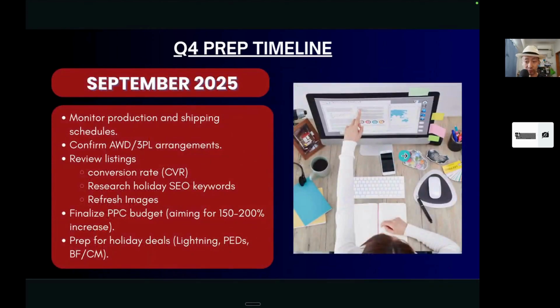And then going to September, that's when you want to monitor production and shipping schedules. A lot of people make this mistake. They just place the order. They assume everything's going to go according to plan. But I hate to tell you guys, in the real world, stuff happens, right? You have to monitor to make sure there aren't delays. Just check in on the supplier, either on WeChat, every week, right?